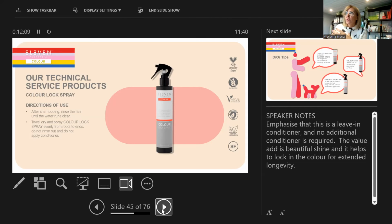Now, I have had a few salons that say, oh, but my client likes a scalp massage. You can absolutely do that. So when you've done your 2 shampoos, you do your light mist of your Colour Lock spray, then you can do your scalp massage and do everything that you would normally do. This is not a rinse out, so you just leave it on the hair. Once it's done, that's it, no need to rinse off. You've done your scalp massage, you then sit your client up and carry on with the rest of the service. So that's a real big thing for us. It will make such a difference to the colour longevity.